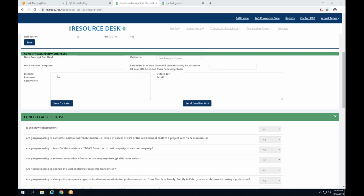Now, let me take a quick look. I've got some questions. So Robert, what if the items the PHA needs to correct are important, but once they submit them, as the TM, I don't need to talk about the transaction in its totality again? Do I still request everybody to have a concept call again and all the PIH staff back on the board? There were some things I thought were deficient in what they did with the concept call. They need to fix it, and I want to see it fixed before I have them move forward. Can they send that to me and then I can approve it as the TM and give them the approved financing plan? Or does it require a new financing plan, a new concept call?